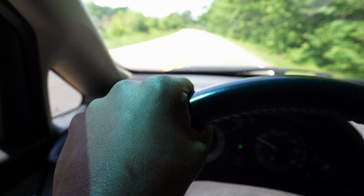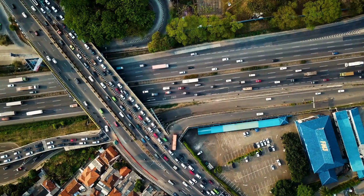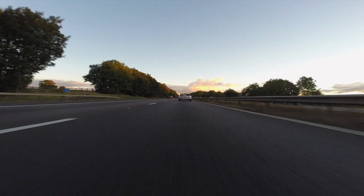Then you want to test drive the car to make sure it has a smooth ride. Check the acceleration, make sure the gears are shifting smoothly and the transmission isn't slipping. Now you want to test drive in a neighborhood, somewhere slow, but you also want to test on the highway. Some issues can be seen at low speeds, but some issues can only be seen at high speeds. So you need to test both.